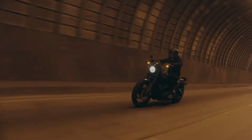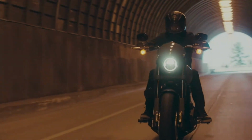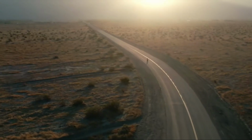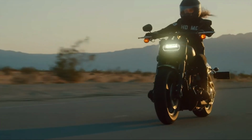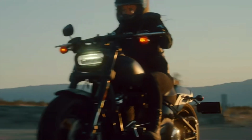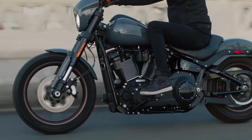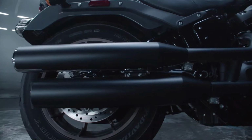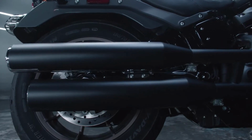It makes you wonder if sales of the Fat Bob will decline and the Lowrider S increase commensurately. Does that mean the end of the Fat Bob as Harley's performance Softail model in the lineup? Other items to note: the quarter fairing comes back. The exhaust system has been modified and updated for the new Lowrider S.